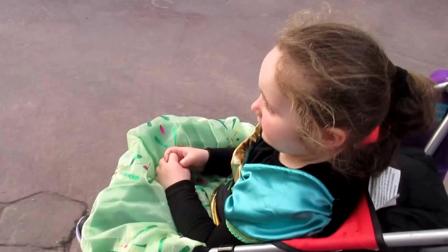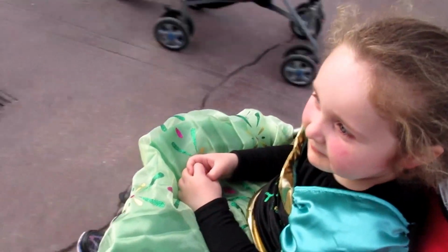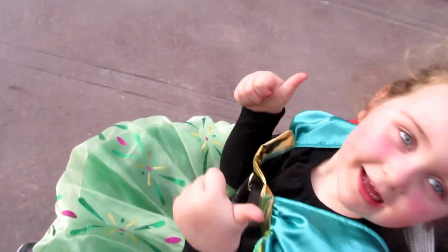That was our last ride on Big Thunder Mountain, and Rebecca's finally decided she actually likes it because she wanted to go again, but the queue's too long. Did you like Big Thunder Mountain? Is it a thumbs up or a thumbs down? Thumbs up, 2 thumbs up. Well, there you have it. She's changed her mind completely now. We're heading over to see if we can get on the teacups before they close, and then Buzz Lightyear.